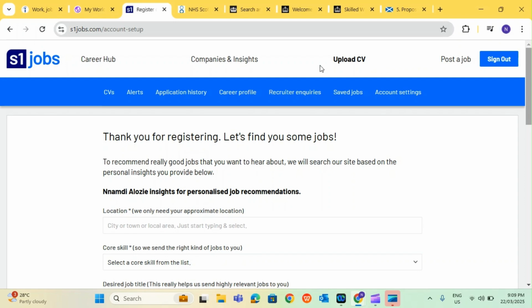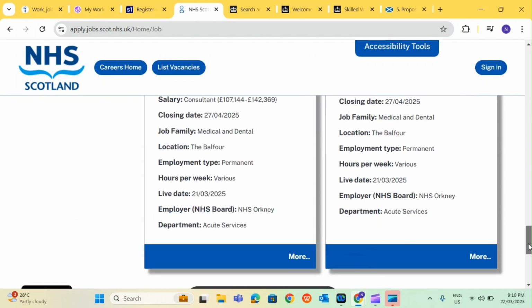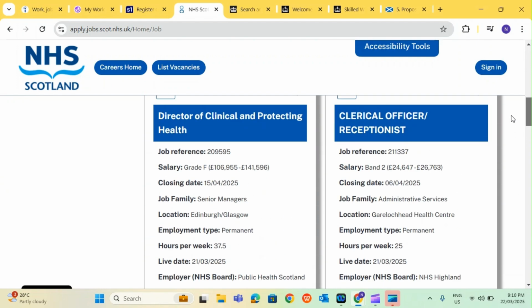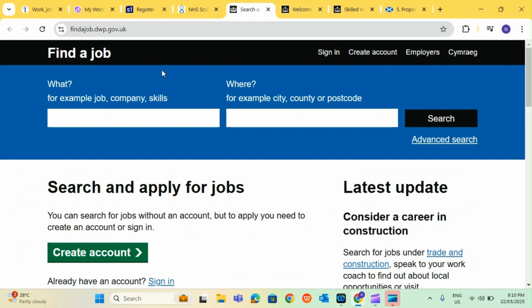Another one is S1 Jobs, which is also very great for searching for a job in Scotland. You create an account, upload your CV, and start applying for jobs. And again, NHS Scotland is one of the biggest employers in Scotland. You can see a list of careers. You can see 1,004 jobs in Scotland from NHS. So you can just go and start applying for these jobs. There is a range of all kinds of jobs, not just medical alone, but even bed dressers, laundry, clerical officer, accountant, and all that.